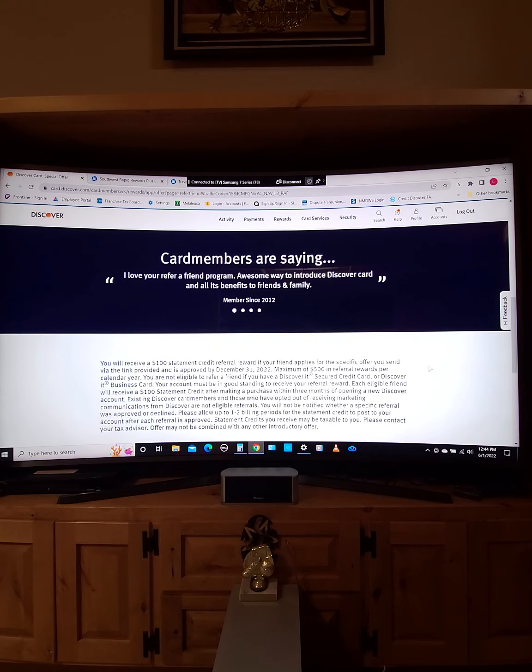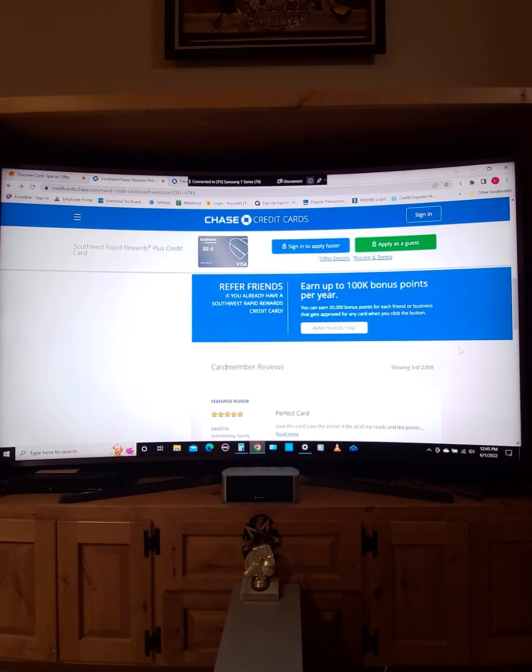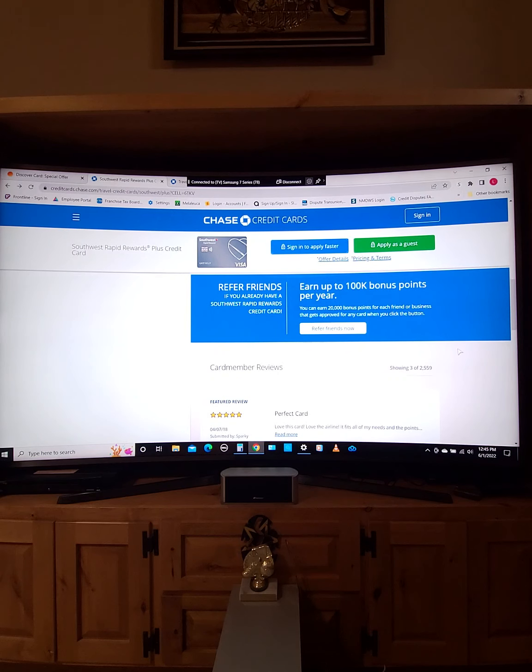Okay, so now let's go on over to the next credit card. Next on the list is Chase Southwest Rapid Rewards Plus credit card. The first guideline is that if you want to refer a friend, you must have this credit card. Now, yes, if you have other different types of Chase credit cards, you can refer a friend. Just check and see if you have that option in your account.